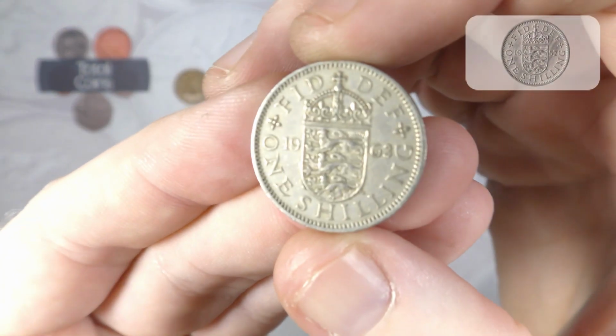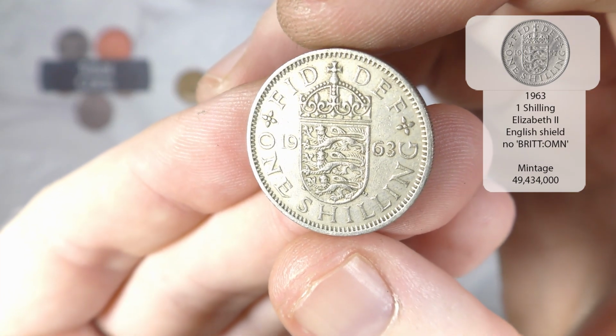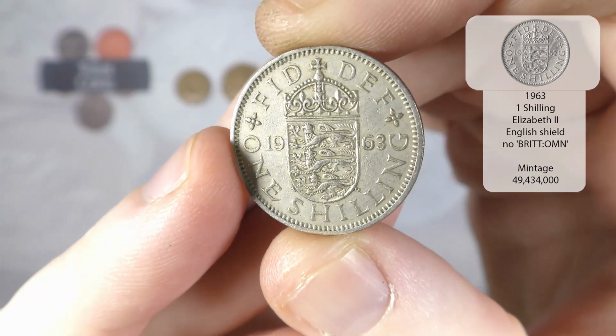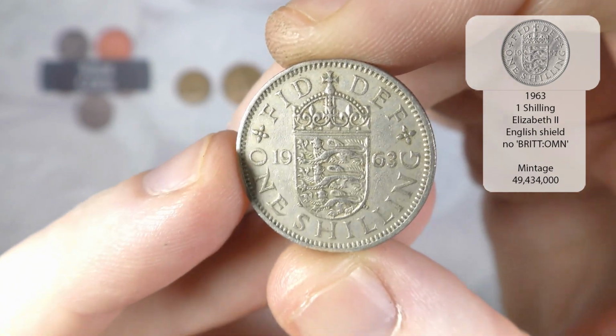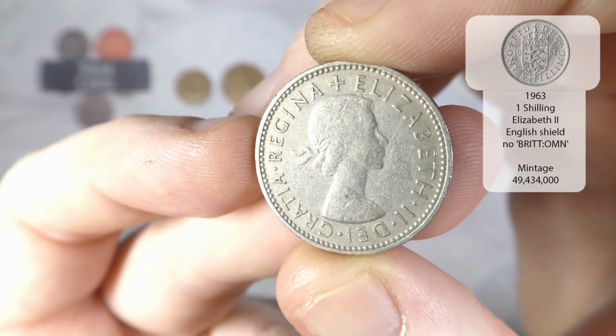And we have our first 1 shilling for the hunt. So this is a 1963 1 shilling, and obviously it's the English shilling because it's got the 3 lines in the shield. There is also the Scottish version which has the Scottish lion in the shield as well, and that one is Elizabeth II.